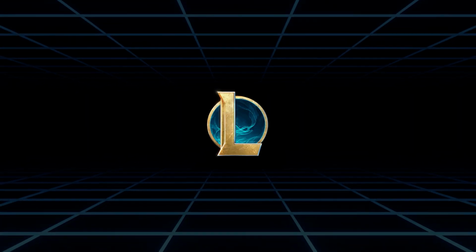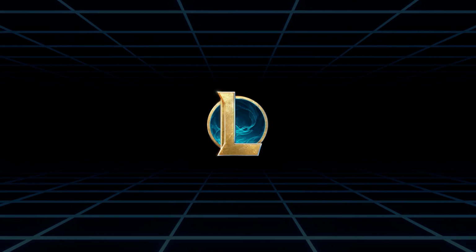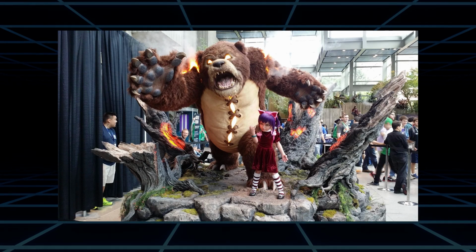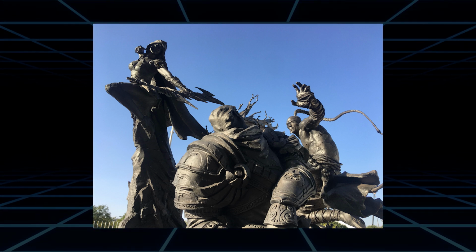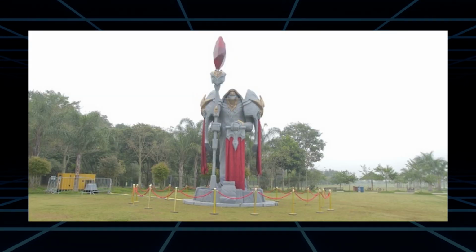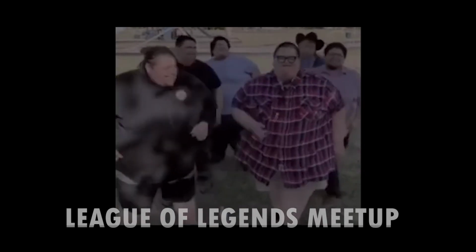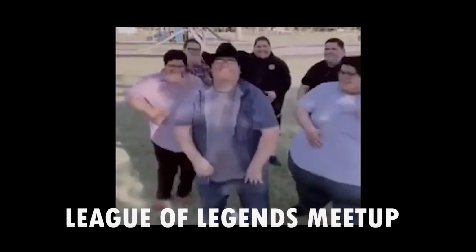League of Legends also has multiple statues made of it, from the infamous Annie and Tibbers statue in Riot HQ, to a bronze statue of a couple champions fighting, to a red tower being placed in Brazil. Huh? Screw top lane, I'm gonna go to Brazil in this game, damn. It was constructed in 2015 to help players connect more outside of the game, which is a very fruitless effort considering it's made for League of Legends players.